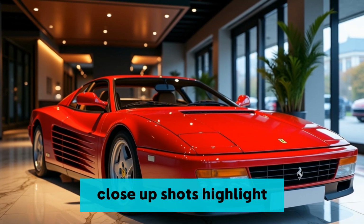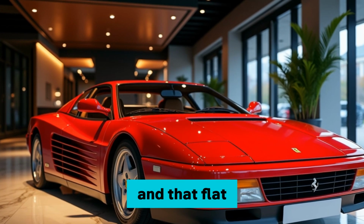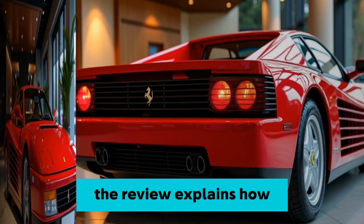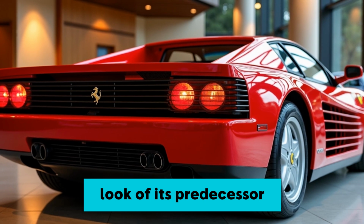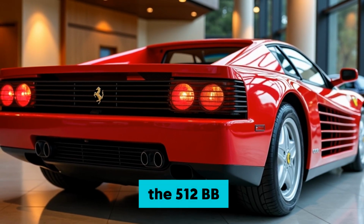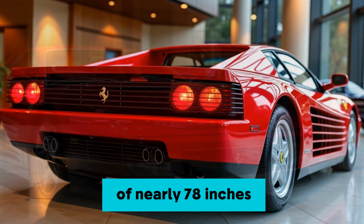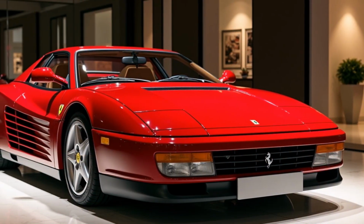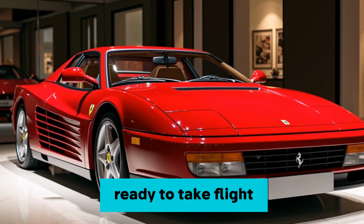In the video, close-up shots highlight the pop-up headlights, sharply creased body lines, and that flat, wedge-shaped front end that screams vintage Ferrari. The review explains how the Testarossa's design broke away from the more conservative look of its predecessor, the 512BB. Its design was both radical and functional, with a rear width of nearly 78 inches, making it wider than a modern-day SUV. The Testarossa doesn't just look fast, it looks like it's ready to take flight.